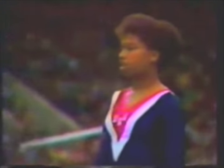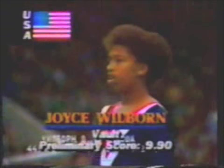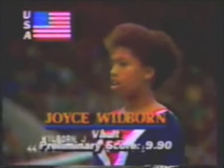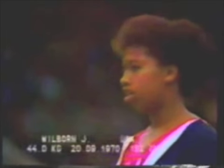Competition. She came away with a 9.90. You're looking at her right now. She's 15 years of age from Patterson, New Jersey. Attends John F. Kennedy School there, trains at the North Stars Gymnastics Academy.